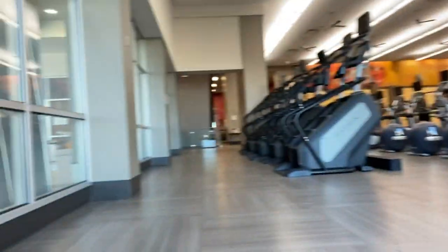So I just finished the stair stepper. I'm exhausted. See what happens when you don't go to the gym consistently? You have a tough workout when you get back to the gym. So I'm gonna do some floor exercises now. I'm sitting on the floor here. So I'm gonna do some exercises here on the floor, and then I will check in with you all in a few. I'm exhausted already.